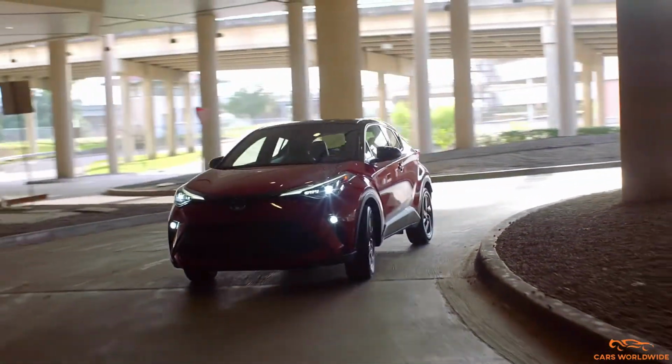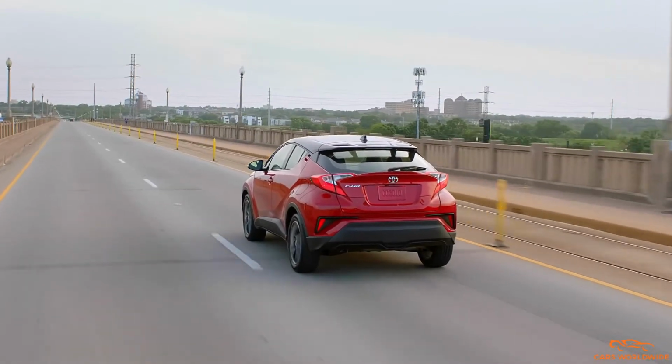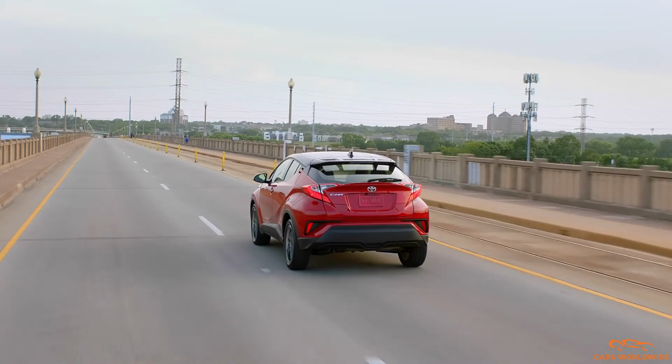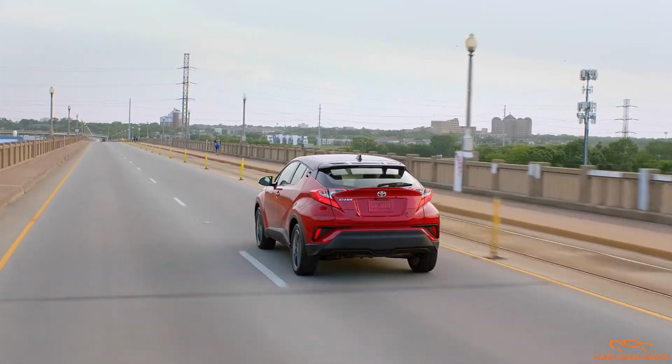On top of that, a new Nightshade Edition appearance package is available on the mid-range XLE model that blacks out much of the C-HR's exterior trim and adds 18-inch black wheels.